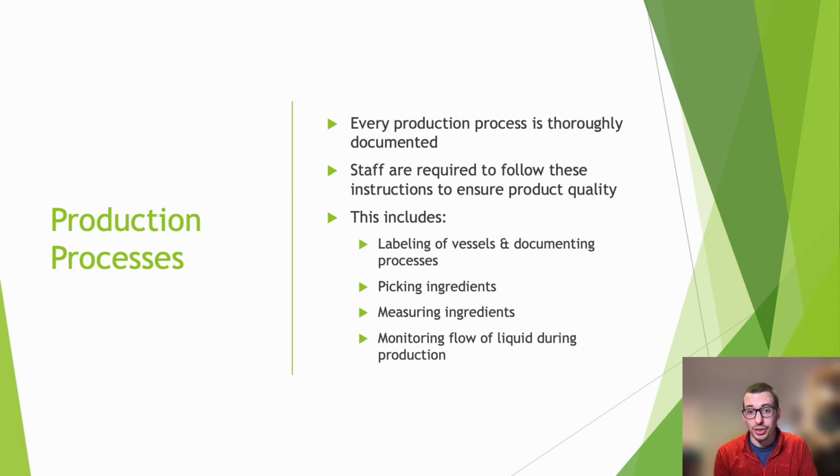The next step in ensuring our product quality is our production processes. So every production process is thoroughly documented, and staff are required to follow these instructions to ensure that they maintain product quality. And this includes things like labelling of vessels and documenting of processes, as we've just mentioned. But it also covers things like how to correctly pick ingredients to make sure that the right batch is used and that things are used in order of BBE to maintain and optimize product quality. It's about measuring ingredients correctly and also monitoring the flow of liquid during production to ensure that the extraction process is operating as it should do.